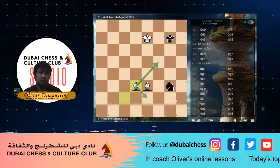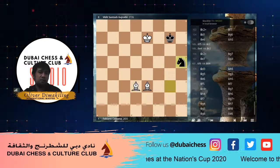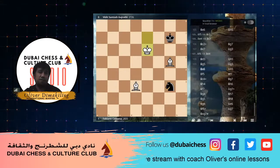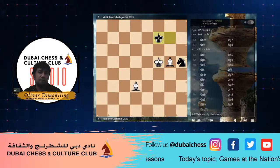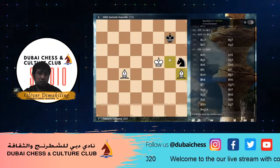Okay, so the only square for the knight is this one. Knight h5 back, bishop g5, restricting f6. Knight back. Okay, nice move. Nice move, f5. Check first. Nice move, king g5 traps the knight.